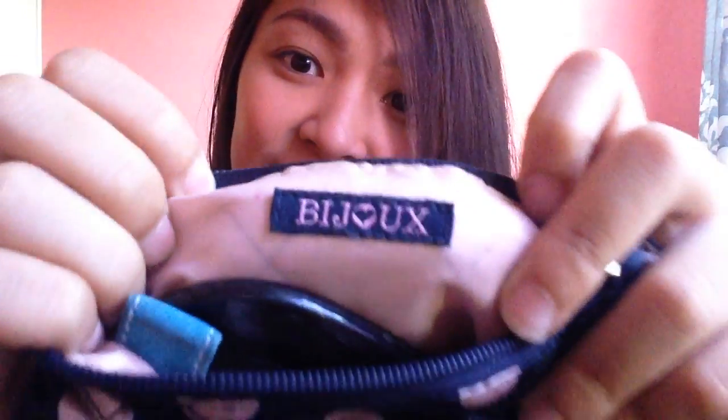I also have a little pouch wherein I put all my essential things. So when I switch off my bags, I just get this pouch and transfer it to another bag, and that way I'm sure that I have everything I need in the new bag that I'm using. The pouch is from Bijua. You can just search it for yourself if you want this pouch. It's the perfect size. It comes in three sizes, a large, this one's the medium, and a smaller one.